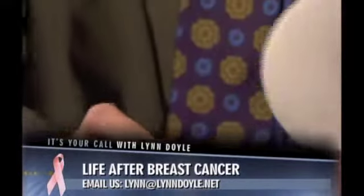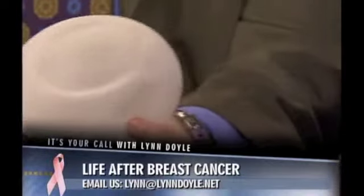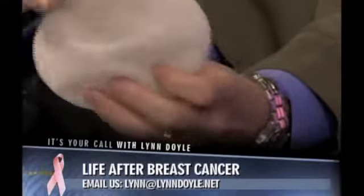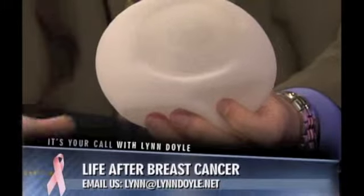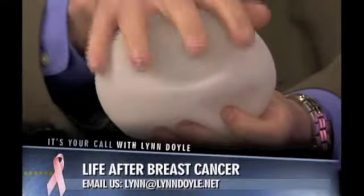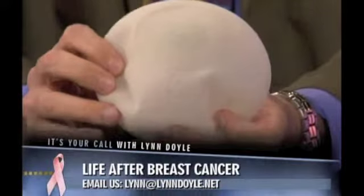May I feel it just to see? Certainly. Okay, so that's soft, kind of jelly. A little gritty, okay. So you put this in at the time that you've stretched the skin. Well, we put this in at the time of the mastectomy. Okay. So after the breast has been removed, we put this in and then close the skin over that. Then when they come back into the office each week, we use this magnet, which tells us right where to put the needle, and we add more salt water to this in order to stretch the skin to get to the size that we would want to achieve.